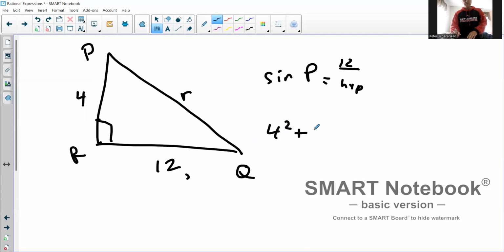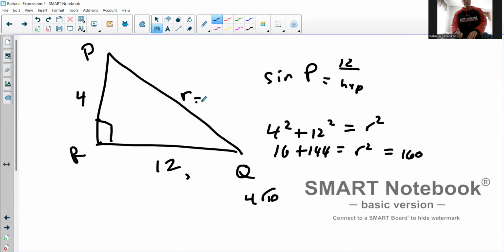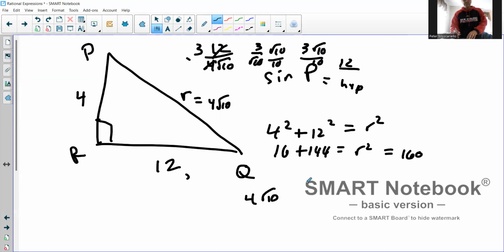So you did leg squared plus the leg squared equals the hypotenuse squared. 16 plus 144. So R squared equals 160. How does that break down? 4 root 10? Yep. So R is 4 root 10. All right, so here we go. Sine is opposite over hypotenuse. That's 12 over 4 root 10. Can't leave a square root in the denominator. First, cancel the 4 with the 12. So I get 3 over root 10. And now I got to do the root 10 over root 10 thing. So I get 3 root 10 over 10 for sine P.